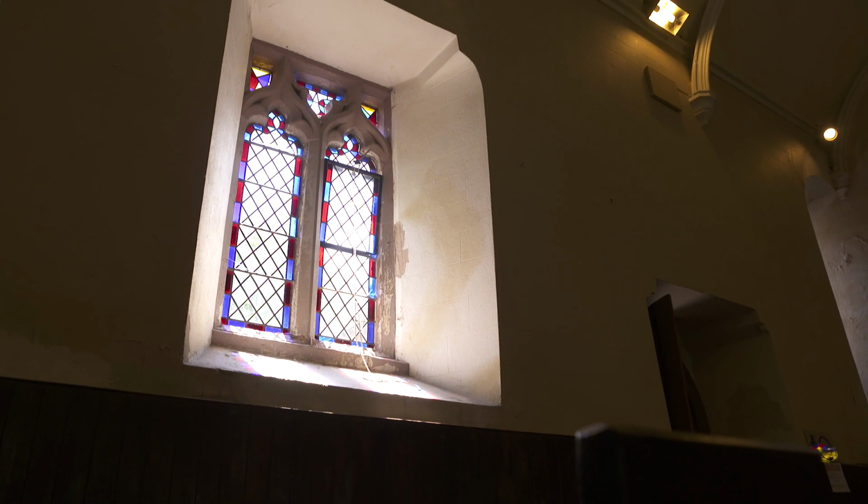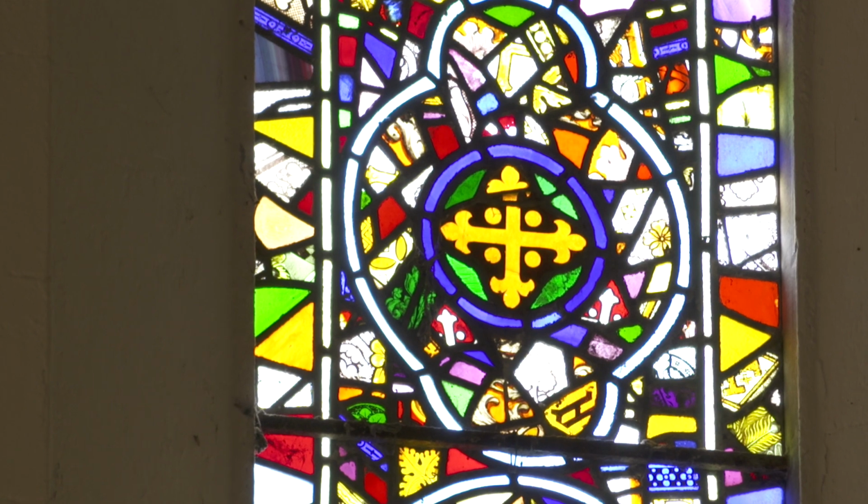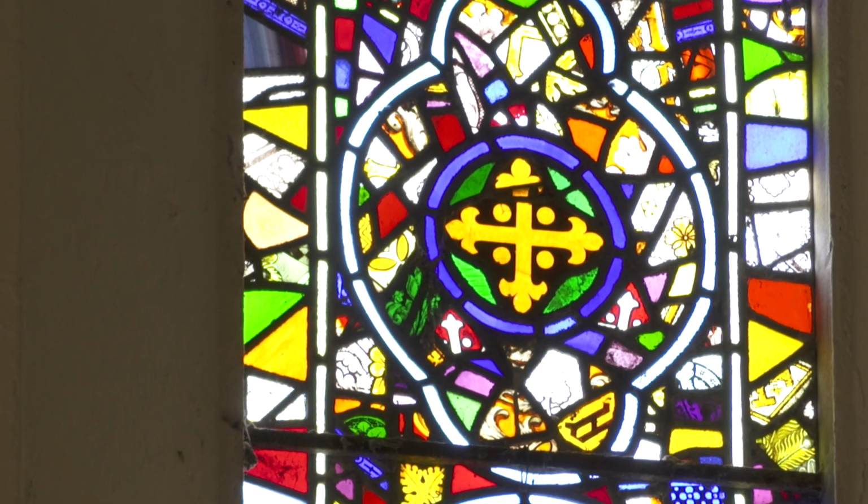So part of my job is also helping with grant applications if a parish is struggling with the cost of the upkeep of stained glass windows. But I tend to really encourage parishes to come for information about their windows before it becomes a major problem.